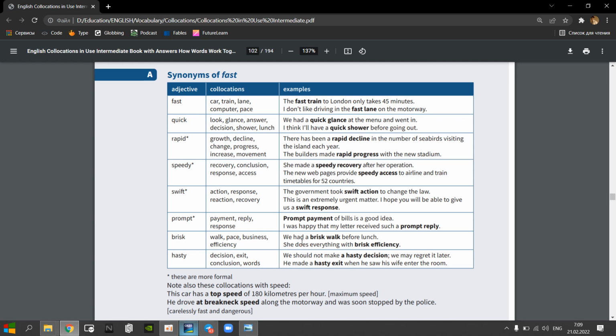Walk, pace, business, efficiency. Brisk is kind of full of energy, quick. So we had a brisk walk, an energetic, quick walk. She does everything with brisk efficiency, quickly, energetically, right? Hasty, on the other hand, could have some negative connotation, a negative meaning. We should not make a hasty decision because usually it's something quick, in a hurry, that you may regret later because you didn't give enough thought to it.